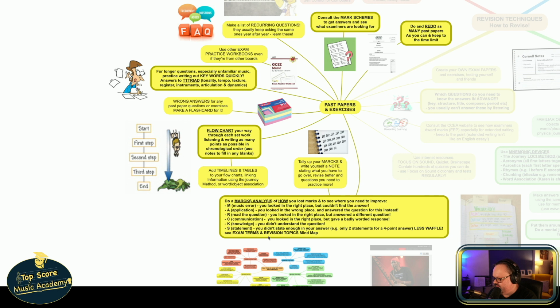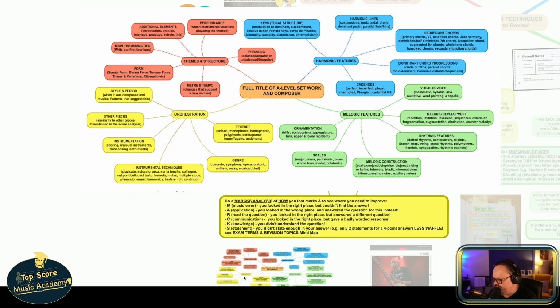See the exam terms and revision topics mind map. That's something for my students. I've created a little mind map in a different document for them, which tells them all about the themes and structure, the harmonic features in blue, the melodic features in green, and the orchestration features in yellow. Again, that corresponds exactly to the flashcards they're going to be using as well. So you don't need to be that highly organized. It just helps.